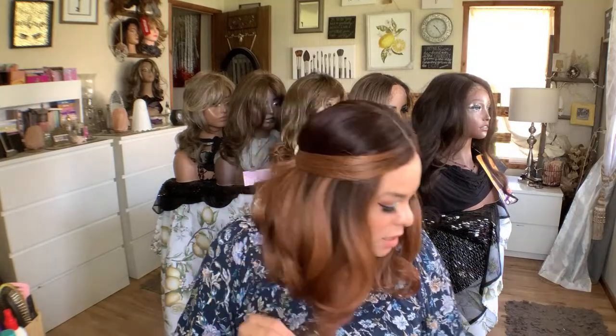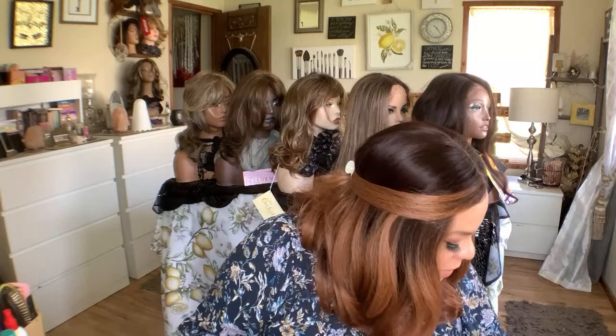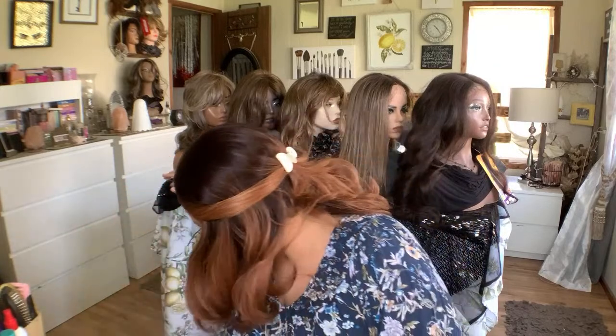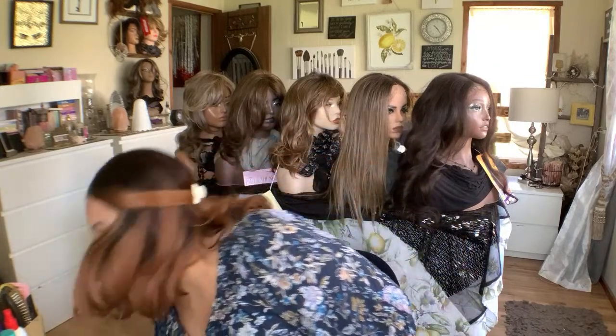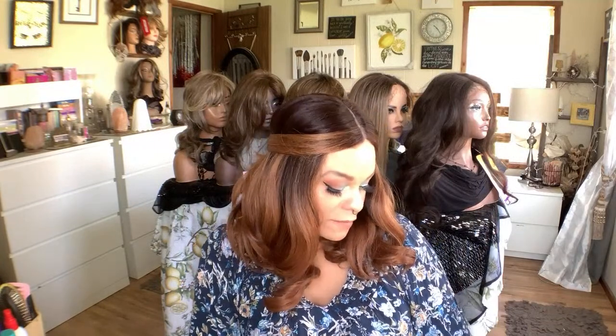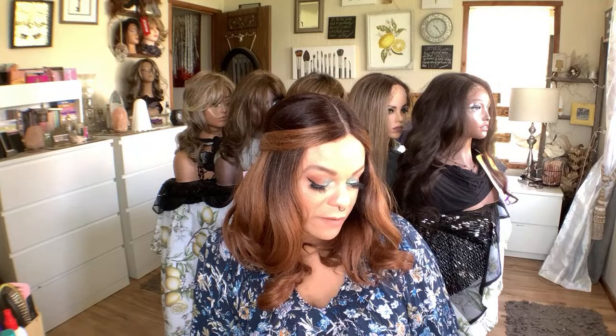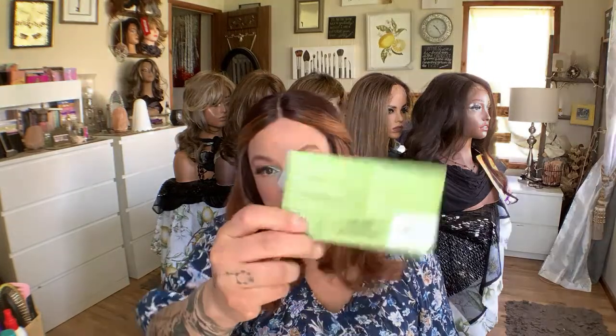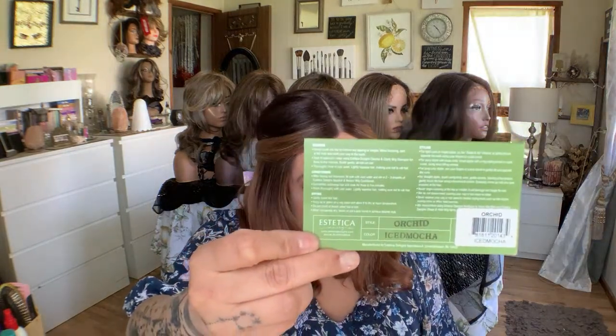All right, so this is a wig. I have reviewed this wig. There is a wig review up on Estetica's Orchid in a blonde color, which I have here. But then I got her in the color Iced Mocha, which is one of my favorite colors in general, from Estetica. And I wanted her so... Where are you? I almost lost her. I got this wig from a wig outlet for $175.91. And like I said, it is Orchid in the color Iced Mocha.